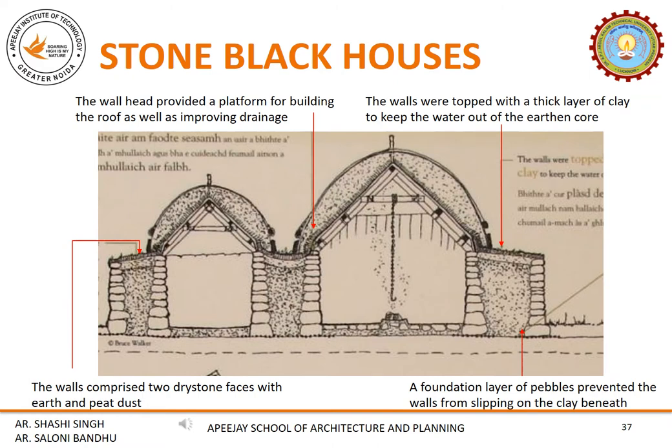The section shown here gives a detailed idea about the structure and finishes of the black houses. In this case, two black houses are shown having a common wall. At the bottom, the walls are shown, which are dry stone, placed in two layers, inner and outer, and in between, peat and earth is filled. This is mentioned in the extreme left side of the image.